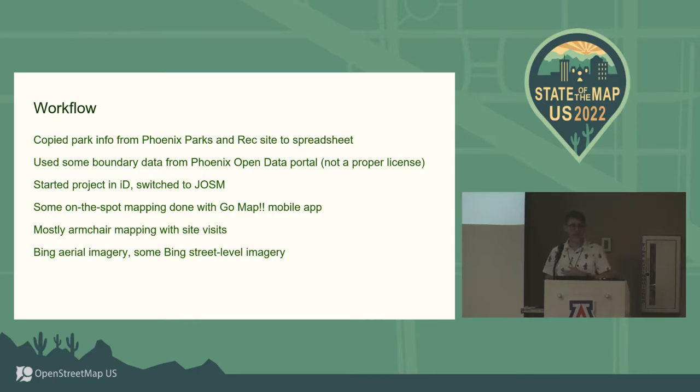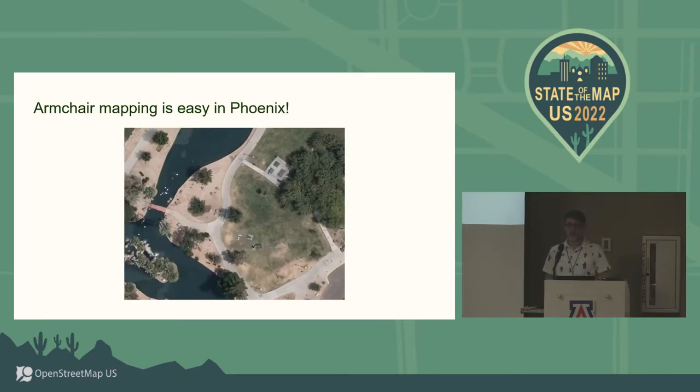Most of this was armchair mapping, which means I was doing it at home on a computer using aerial imagery, and I relied especially on Bing imagery and some Bing street level imagery, but there's not a lot that gets into the park if it's street level imagery. It's mostly just for the parking lot and such. So one nice thing about doing this in Phoenix is that armchair mapping in Phoenix is very easy for good and bad reasons.